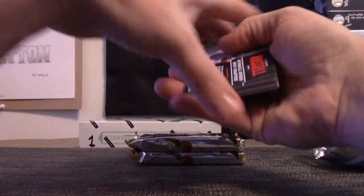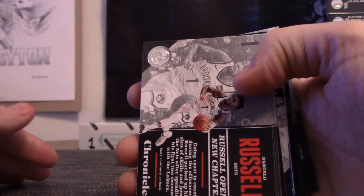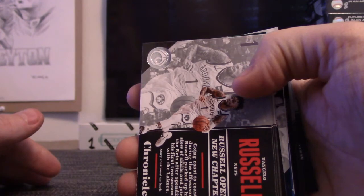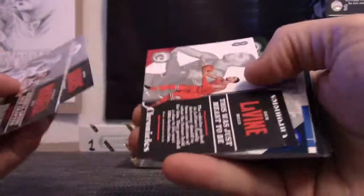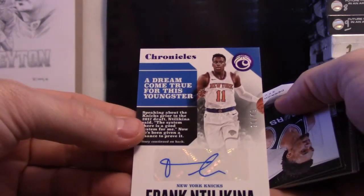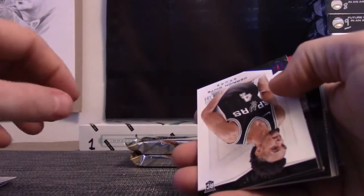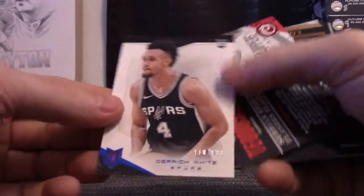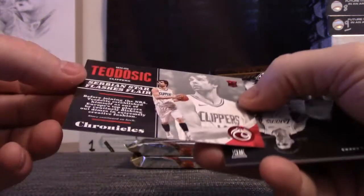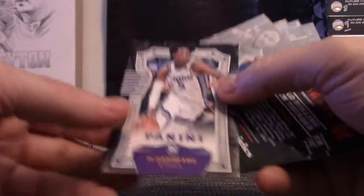Sports fan, I ship them. The black is numbered to 39, Grizzlebees, the LeBron. Frank Ntilikina, 21 of 49. Derek White is $1.99. That's a red. Milos Teodosic to $2.99. Lonzo Ball, Majestic rookie. And De'Aaron Fox, rookie.